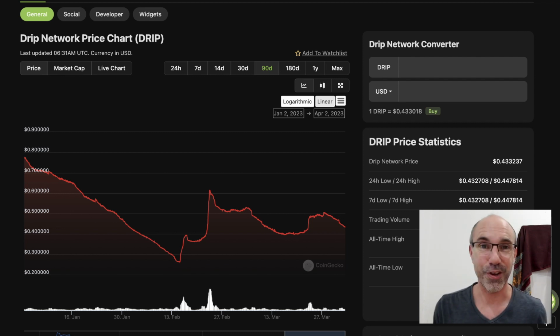So is this a long-term fix for drip? Maybe. Honestly, I don't know if it's meant to be a long-term fix for drip or if it's just meant to be a bridge between now and the next bull run. Either way, it is a really good idea, and I think it is going to have positive effects. It's just, are those effects going to be short-term, or are they going to last into the foreseeable future?